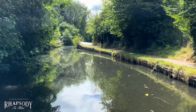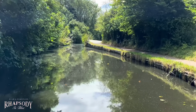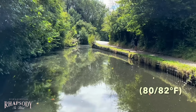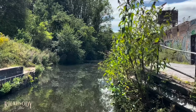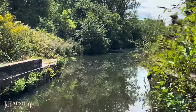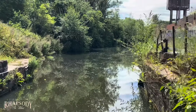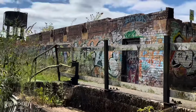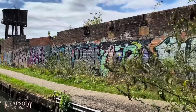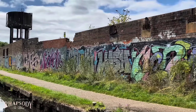So it's getting rather warm. I think it's going up to about 27, 28 degrees today. So we'll be coming up to the end of the canal soon. Yeah, we're thinking this might have been a swing bridge or a lift bridge at one stage, because there were bollards for you to tie to. Goodness knows what was here before. It's all a little bit dishevelled and colourful walls.